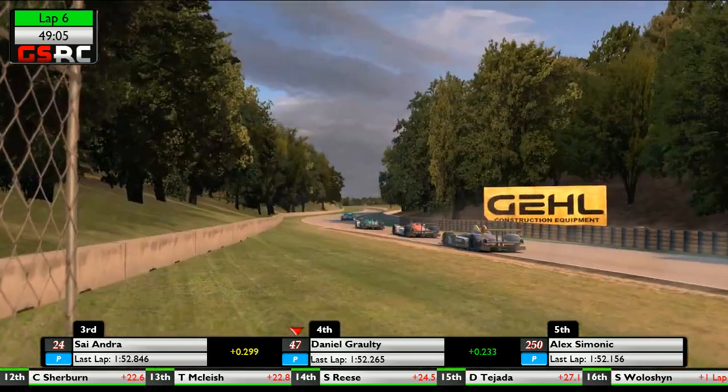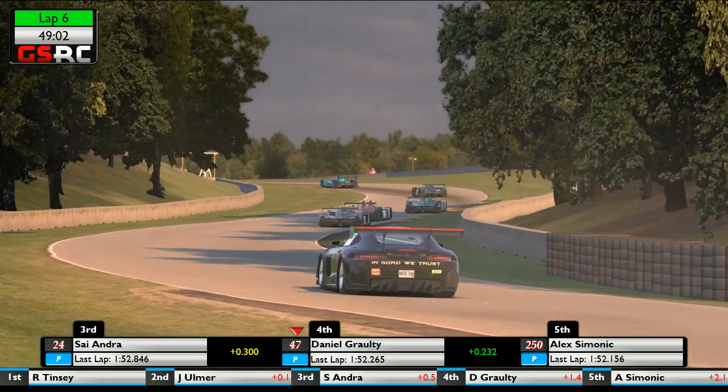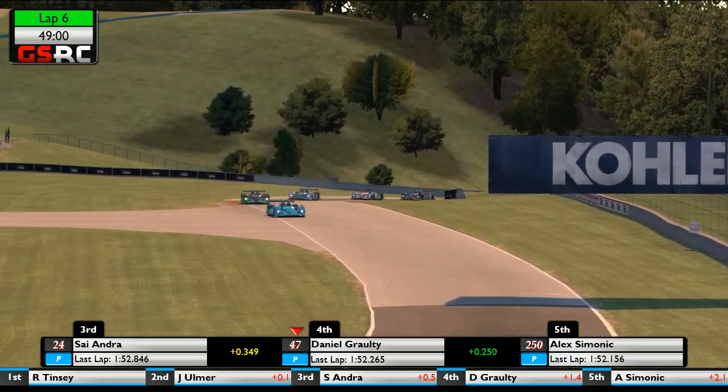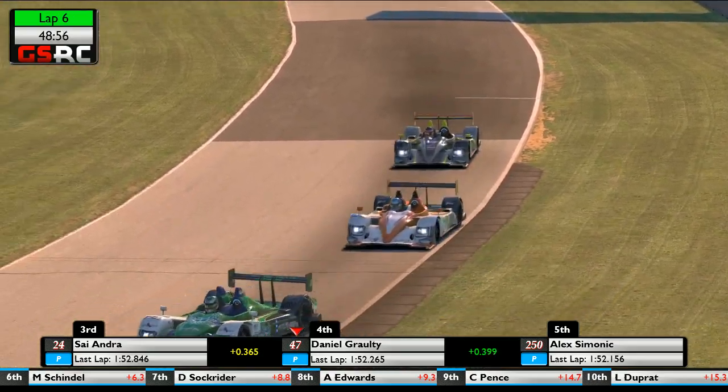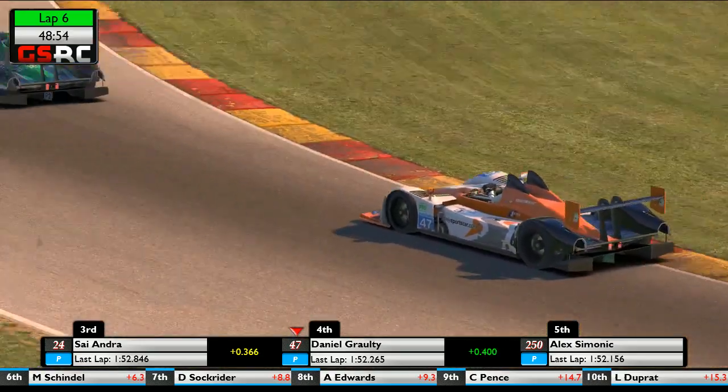You can see what a difference it's going to make as far as splitting those guys up, how they caught Matt Owens there in the kink and almost broke up that battle. I think they're still in touch, but you can kind of see the impact that'll have once it happens, especially later in the race.